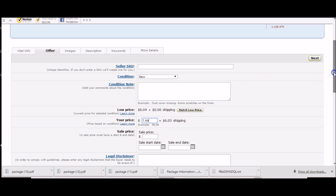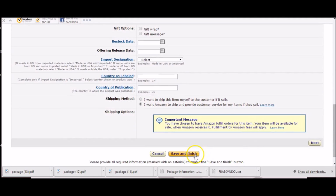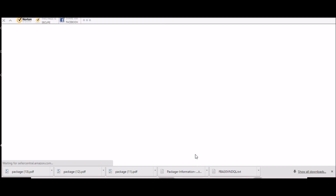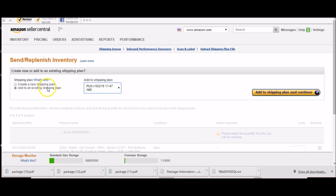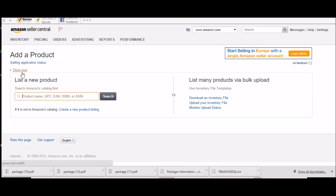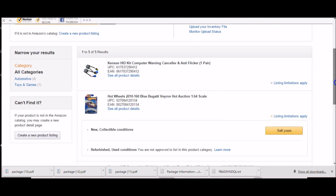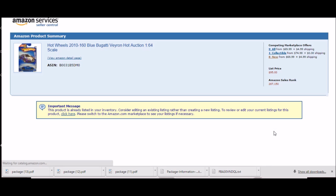There's a whole selling philosophy around that. You could read Chris Green's book, and we'll probably talk about it in another video. I'm going to add to an existing shipping plan that I'm working on right now. To inventory, I'm going to add another Hot Wheel. So I'm scrolling down, making sure it's mine.